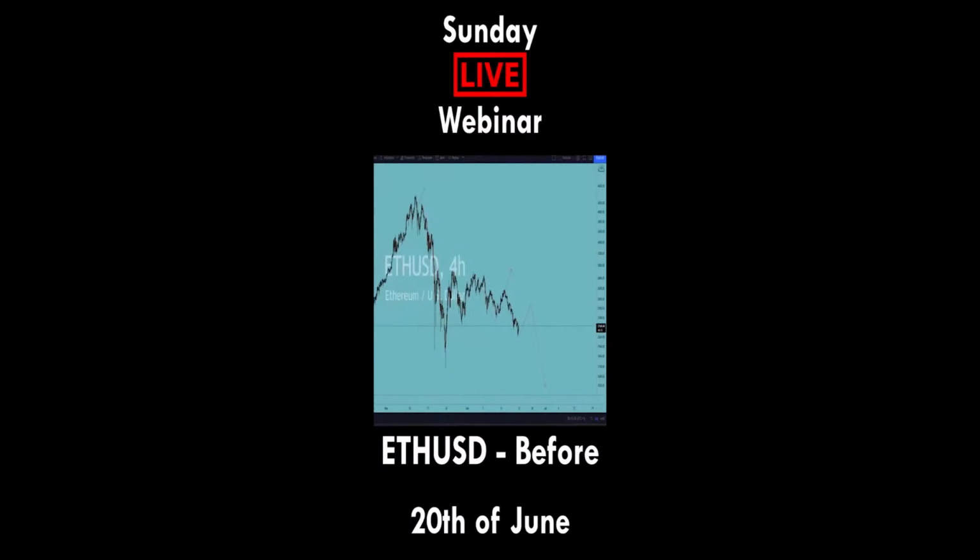Same thing as last week. We were trading this move. I was expecting correction continuation, but in our midweek sessions we changed our view and we started looking for sells ourselves, starting from here and here. This I'm expecting a pullback, maybe Tuesday, Wednesday, continuation of the down move.